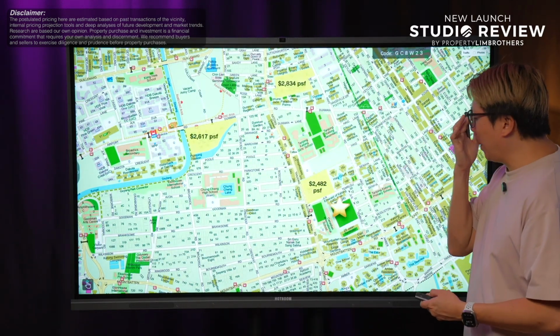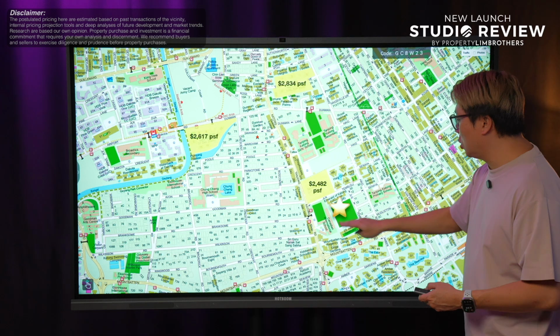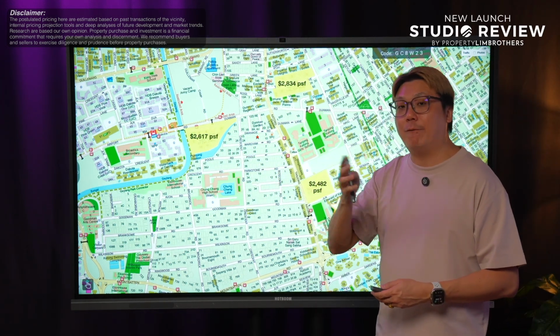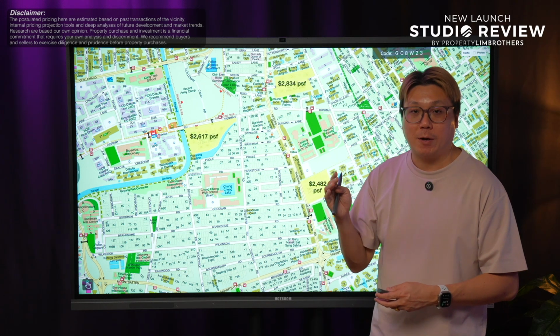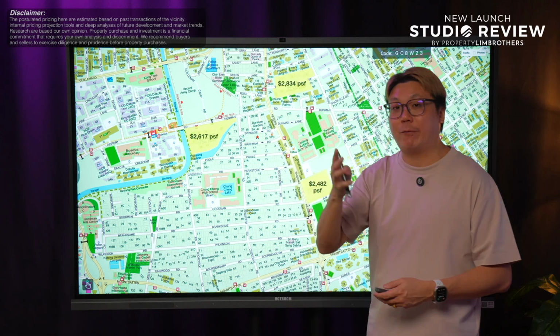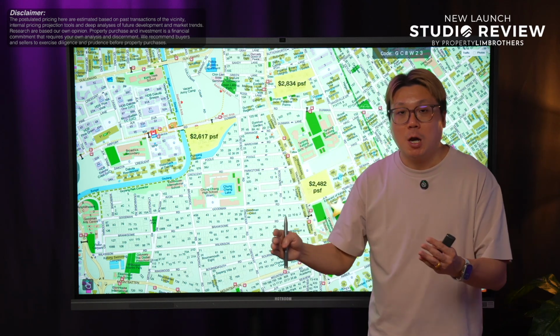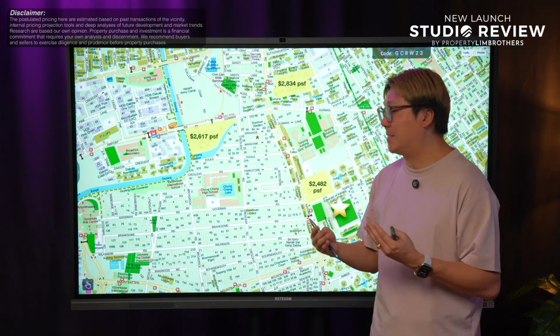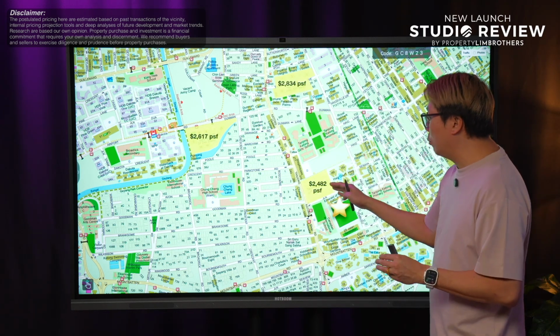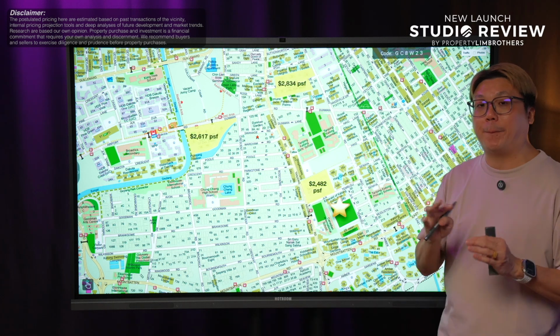So this is also another map they have done up. Emerald of Katong is right over here. This is Grand Dunman. These are the average transaction PSF at the point of filming. So for Grand Dunman, we are looking at average transactions across unit types at around 2,600 PSF. Continuum is around 2,800 PSF, and Tembusu Grand is around 2,400 odd PSF.